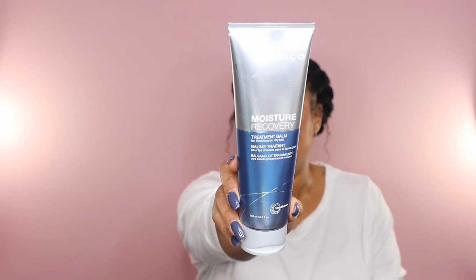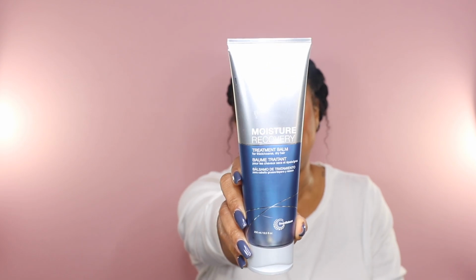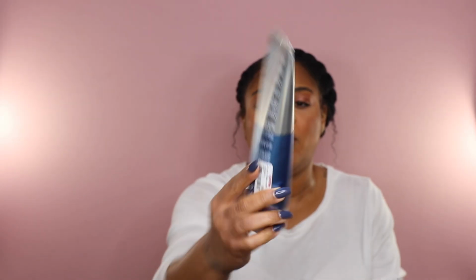Another Sheree Del Sol recommendation is this Moisture Recovery Treatment Balm from Joico. And I don't know if I've mentioned Joico previously on the channel, but I have definitely used them before. This is supposed to be an intense moisture treatment for dry, coarse hair, which, hello, I would absolutely be trying out and letting you all know how this works in my hair. But this comes with rave reviews from Sheree and some of y'all, so I'm excited.